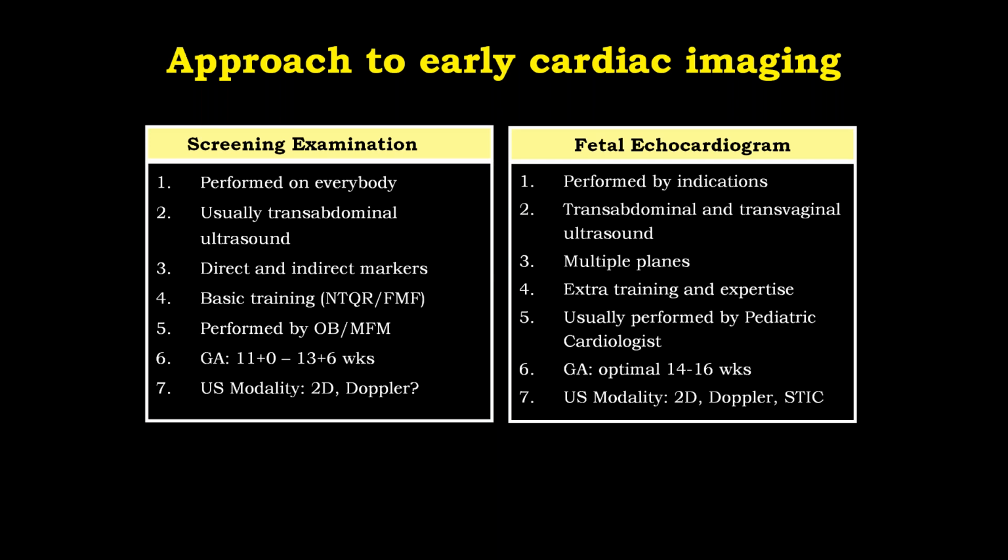Usually we use transabdominal and also transvaginal ultrasound. We assess the heart using multiple planes. Usually extra training and expertise in congenital heart anomalies is required, and this exam is usually performed in the setting of a pediatric cardiology practice. Based on our experience and what we can practically do, this type of exam is performed between 14 and 16 weeks gestation, and at that gestational age, as we will see later, we can achieve the best clinical significance of this test.